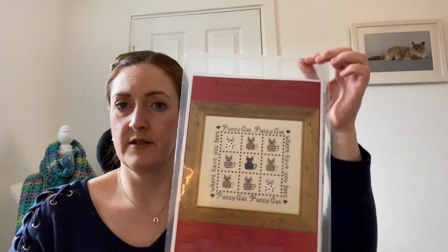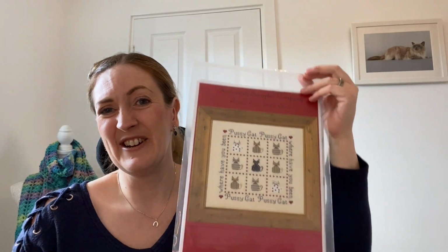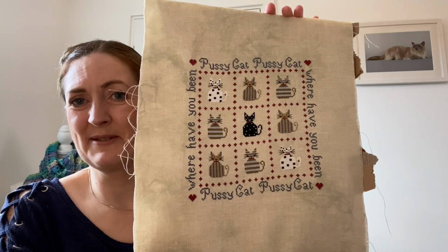My next finish, which I finished last night, is Pussycat Pussycat by the Historical Sampler Company. This is what it will look like finished. Well, it does look like this now finished. And here it is last time you saw it, a couple of weeks ago. And here it is now. It's done. Really pleased with that.